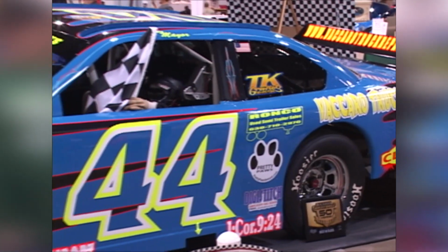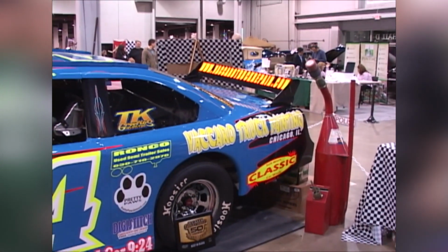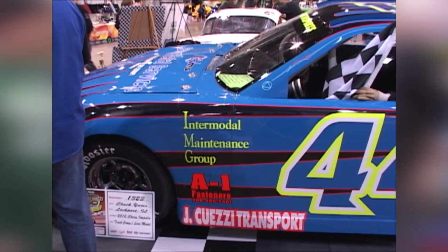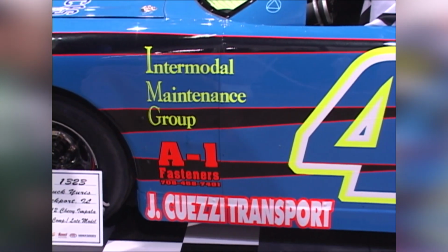I just seen you walk up with a trophy or a plaque in your hand from trophy presentation. How did you do? We got best in class here this year. Best in class. Ain't that something? How long you been racing this car here? 2 years with this car. This is a 2012 Impala, correct? Chevy Impala? That's correct.